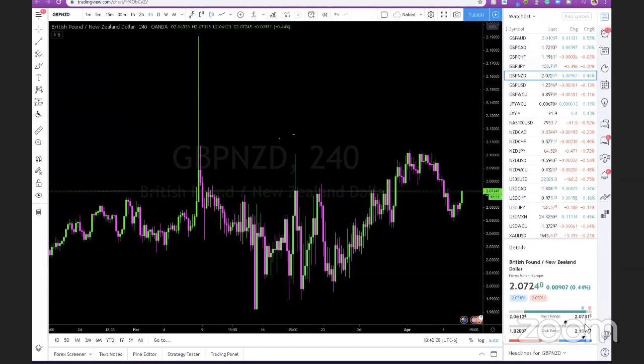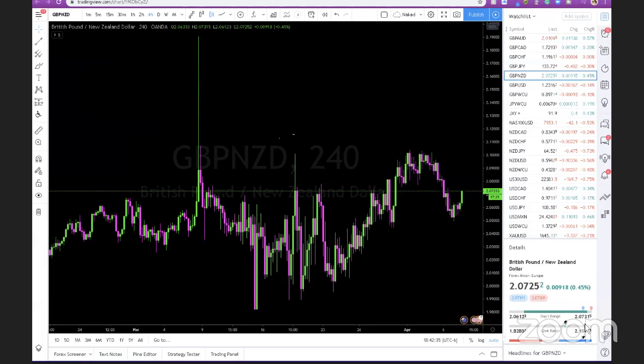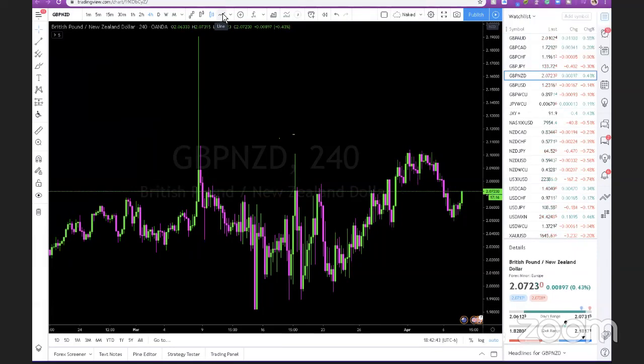I don't know where the colors are. Do you want me to turn it to the line chart so you can see it differently? Yeah, let's do blue. Or do you want to keep it at candles? I'll do the line. Okay, I'll switch it to the line so you can see that. Okay.